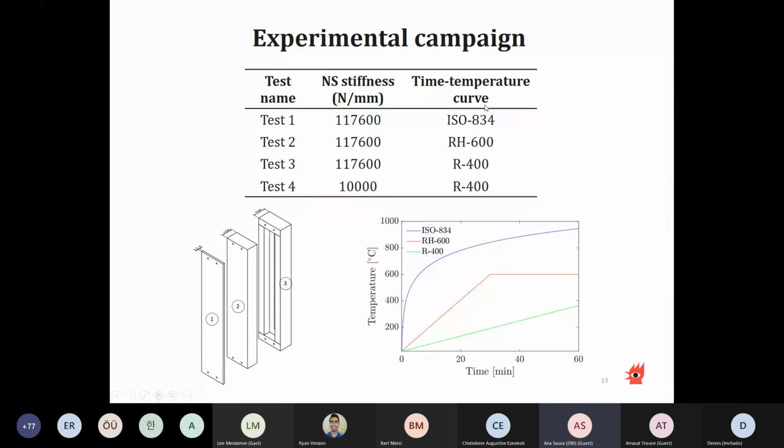Another parameter that we used during our experimental campaign was the time-temperature curve used to heat our specimen. So we considered 3 types of heating curves. One of them was ISO 834. The second one was a ramping curve for 30 minutes up until 600 degrees Celsius, and then holding for 30 minutes at 600 degrees Celsius. And the last heating curve that we considered was a ramping curve up until 400 degrees Celsius for 1 hour.